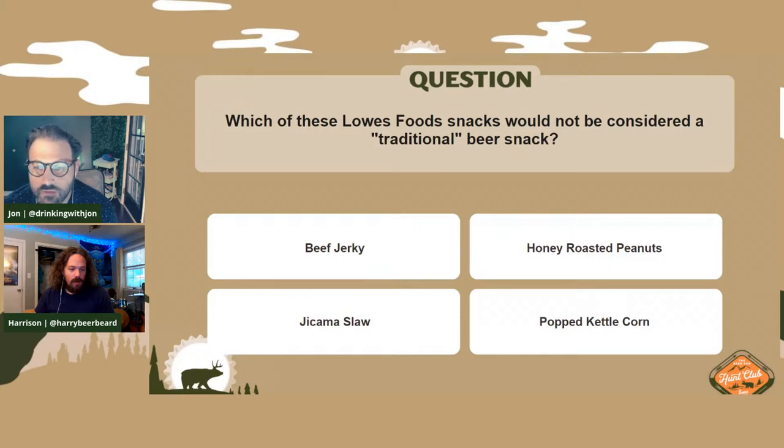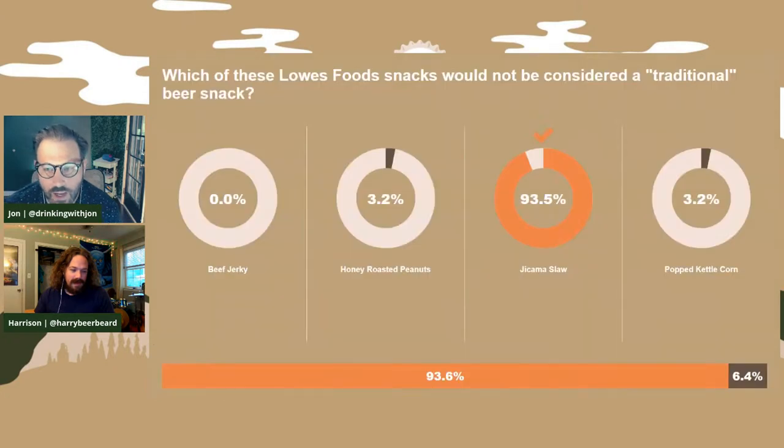Would not be considered a traditional beer snack. All right. Well, I mean, there's one that jumps out at me. If I was playing this smart, I would be on the couch with my wife and I would just pick whatever she doesn't pick. I would just pick what my wife picked. I don't know when that'd be the smart. At least if I'm wrong, I'm not getting in trouble.